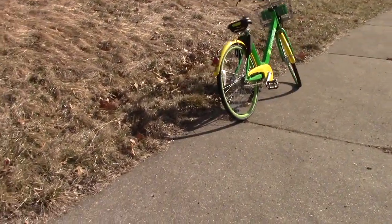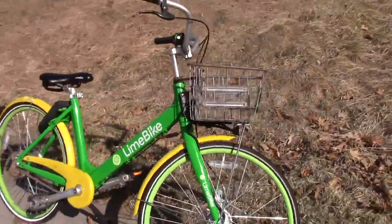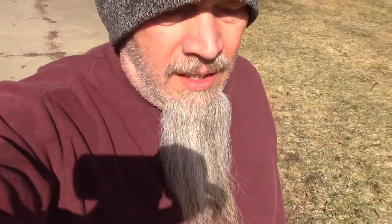Here's a common feature of South Bend these days. The Lime bike. I guess the Lime bikes are an interesting little program. You can rent them and ride them around. Today's technology, I guess you download an app to your phone, you pay for it, you rent it. When your time's up, you just hop off and leave the bike stand.